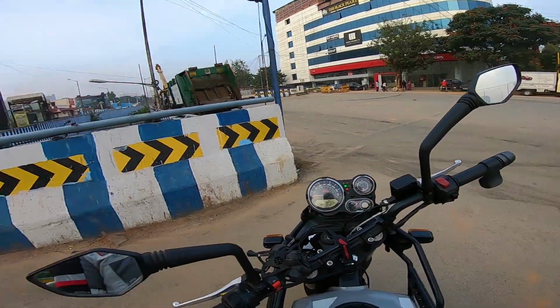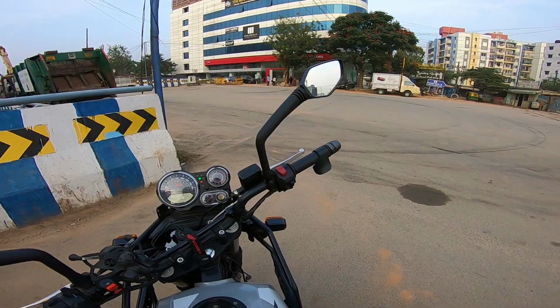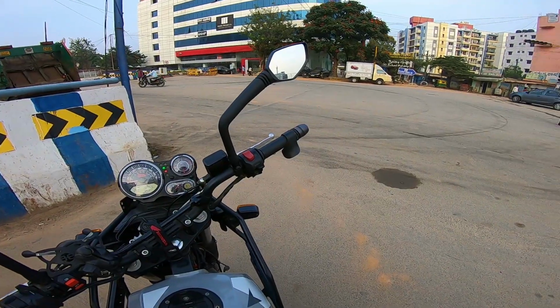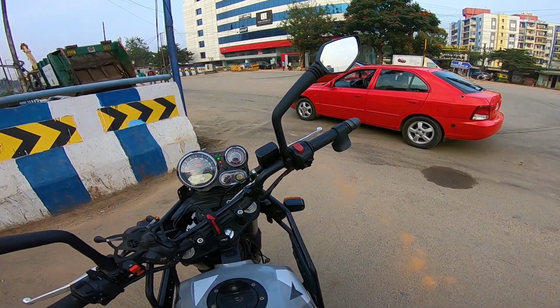So today we are riding to a place called Dabbaguli. This is around 120 kilometers from Bangalore. It's a Cauvery river basin. So let's ride.